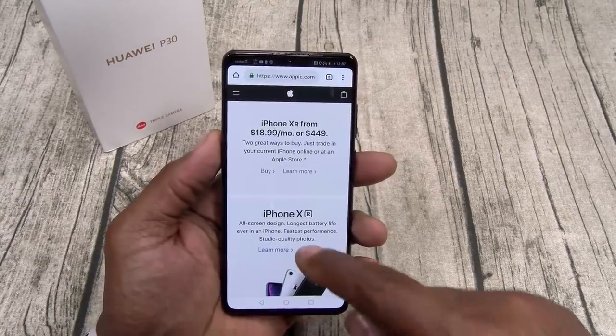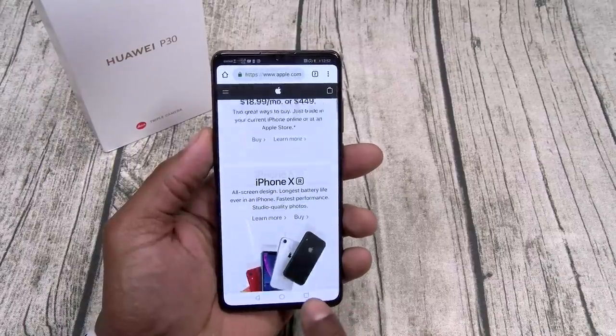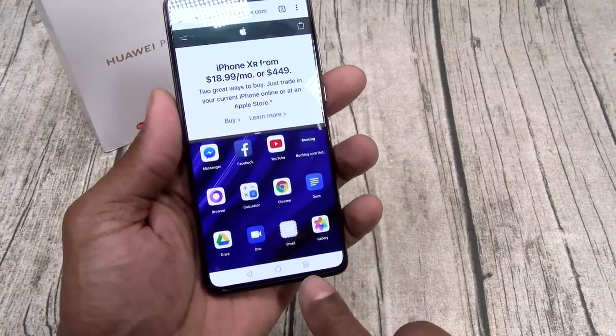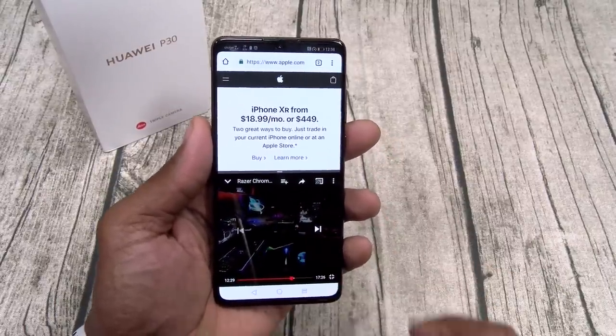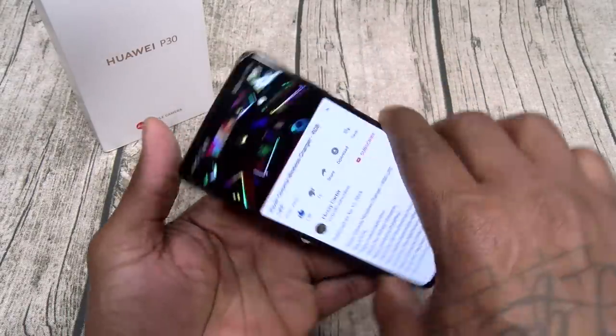Okay, there it is. Full website. Nice and fast, and you want to see split screen multitasking. Now, one thing I like about the Huawei phones as opposed to Samsung, we still got the split screen multitasking button. You don't got to do all that fancy stuff. I don't like that. Let's open up YouTube. Let's check the display and the volume. Then we got another computer set up right here.